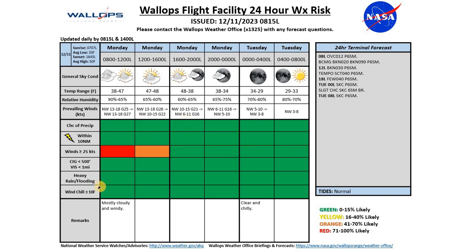But continuing with a red risk for those winds at or above 25 knots this morning, dropping down to an orange for the afternoon. Again, we are currently in a wind advisory at this time, and we'll likely see that through much of the day today. Otherwise, we'll see temperatures just below average for this time of year, getting up to around 47 to 48 degrees this afternoon. And then as we go into the evening time, we'll see those temperatures really fall off down to around 29 degrees for our low Tuesday morning.